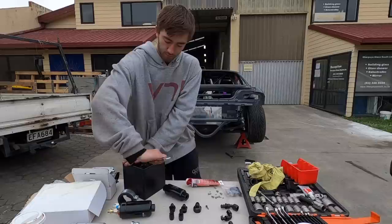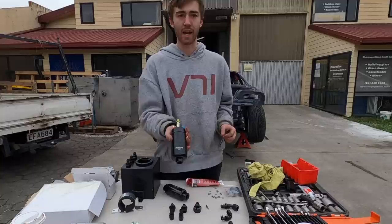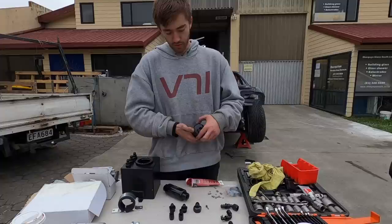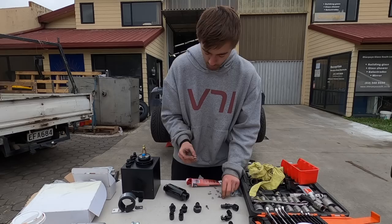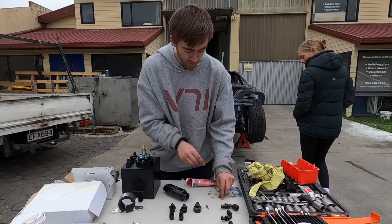This is our Aeroflow fuel pump. This is our main pump. This obviously takes the fuel from our surge tank and sends it to our fuel rail. This just has an O-ring, just slips on like that. We've got this, goes over top, then we have a bunch of M5 nuts and spring washers.